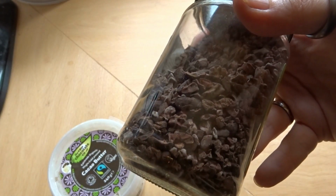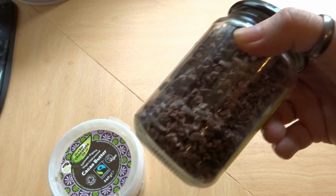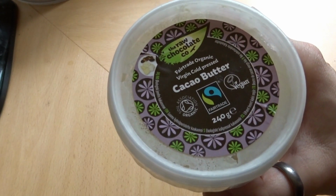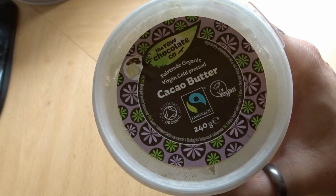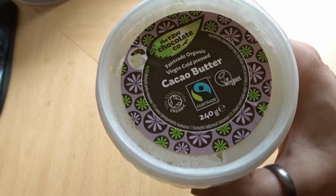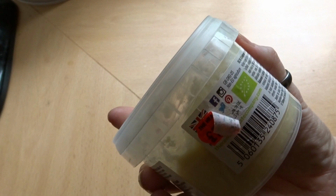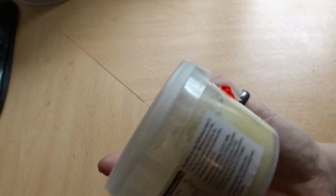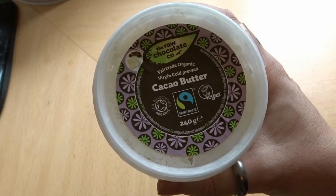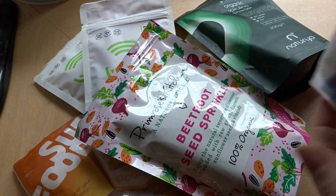Cocoa nibs, which are also great on cereal. You can put them in cakes. You could just eat them by the handful. They're awesome. And some cocoa butter. My friend Lisa gave me this when she moved, and I've not really used it. It's sat in my cupboard ever since. I don't know if it has a date where it goes out, but I was thinking of using it to make some lip balm rather than actually eating it. So as soon as I'm out of lip balm, that's probably where that's going to go.